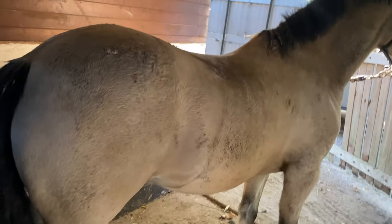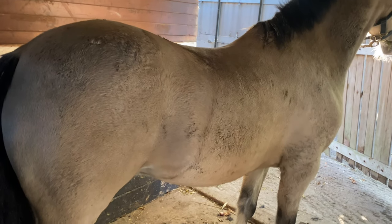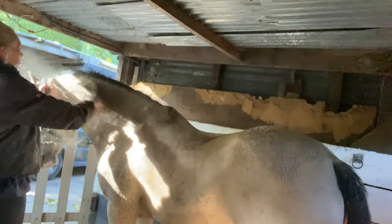You're absolutely mean. I managed to cover every single inch of you today, Champ. This is what I like now. With the clipping, he could actually be rugged because he rolls every single day. He's like this. Gross.